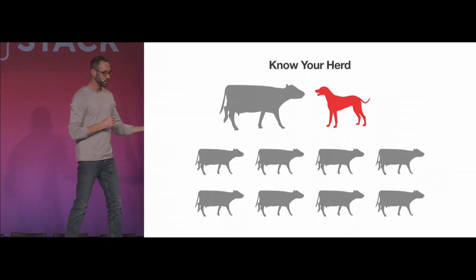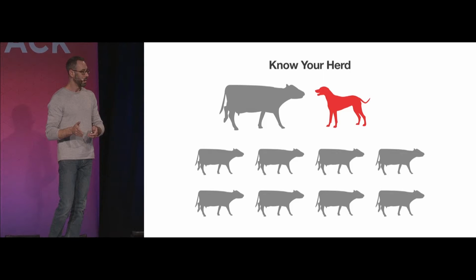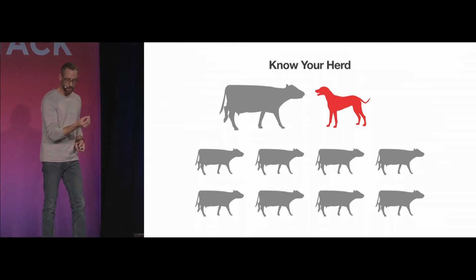So when we spin up services, we make sure they're tagged not just with the project and feature they're associated with, but also the owning team. And we have automated auditing processes that will tear down instances that aren't tagged properly.